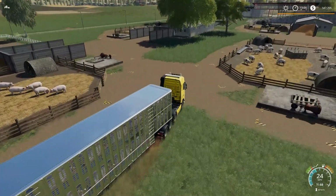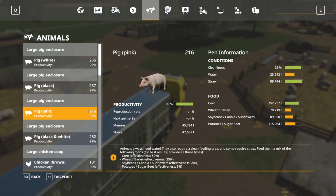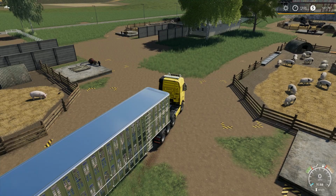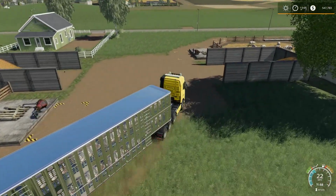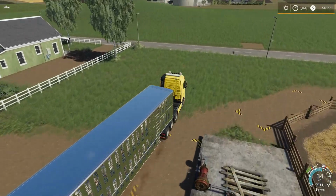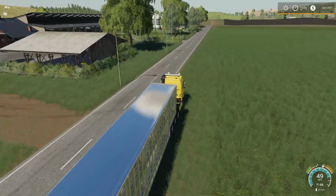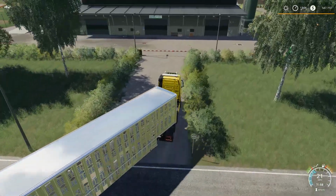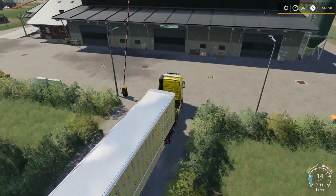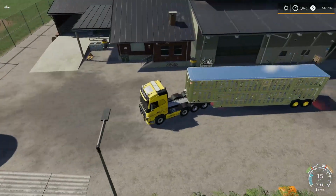Alright, so we got a full trailer of pigs. I'm just curious, what do they look like now? So the numbers look really good now because I just took out 84 pigs apparently. So we're about to make 84 grand by selling these pigs. It's $1,000 per. And I conveniently put the pig pens down here, right next to the dealership. There's going to be a sale on bacon and ham and pig fat for the next couple days because they're going to be stocked with it.